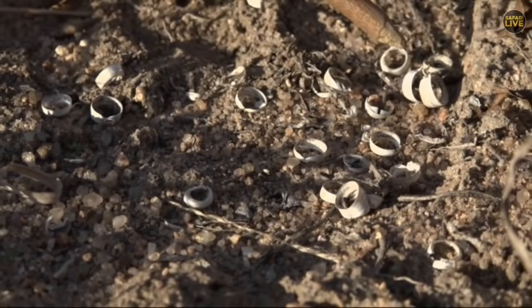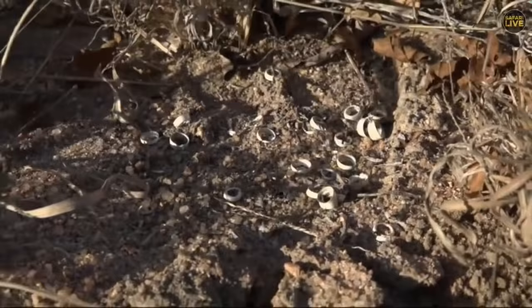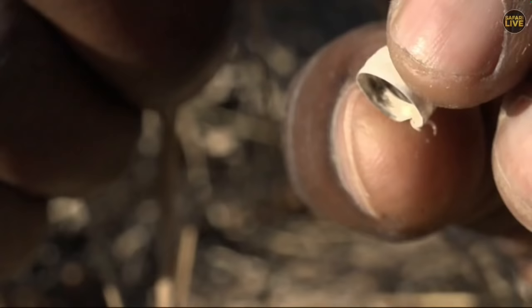Small predators such as ants. Ants always attack these very big animals. And for them to avoid them, they have got something here. Let me just grab this for you. They have got something right here on the side of their bodies, from the head to the tail.